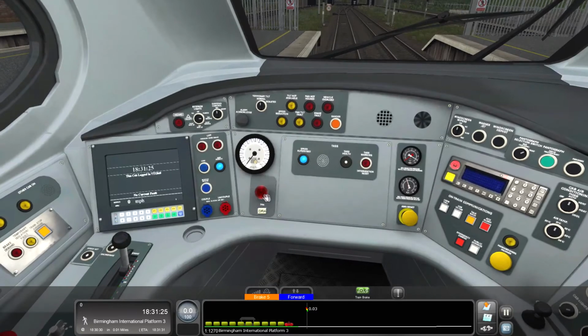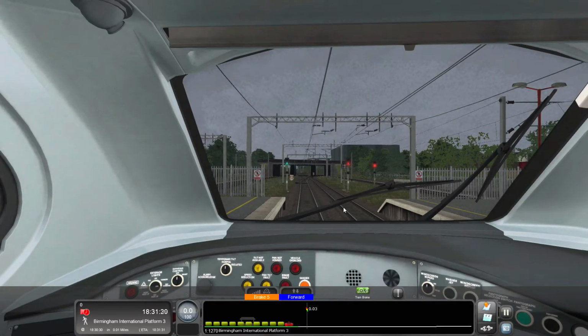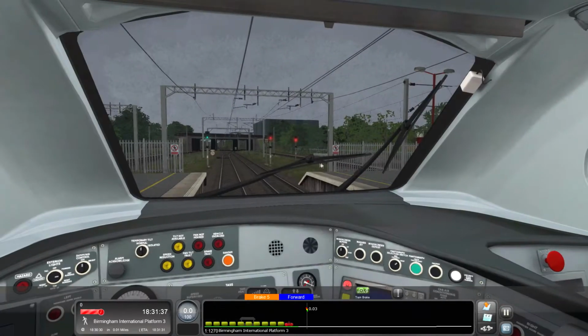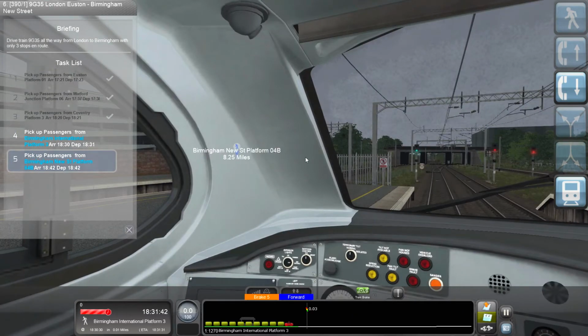There we go. Doors open. Okay, we have a save and we are officially here. It has taken me 3 attempts to get to Birmingham International, but where's Birmingham New Street? That's 8 miles away, so again, not too sure.